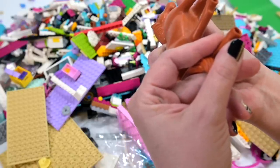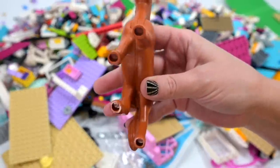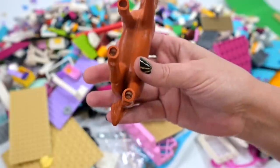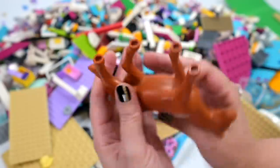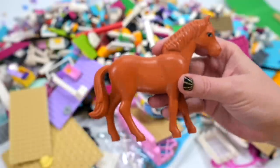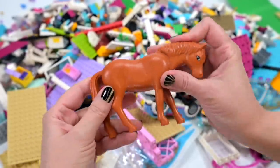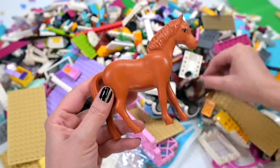I'll see if I can catch the light. It actually says Lego inside the hooves. Can you see that's upside down? So this is a Lego horse. This is a Belleville horse. These are so absurdly big compared to what we have for Lego today. But this is a Belleville horse set.